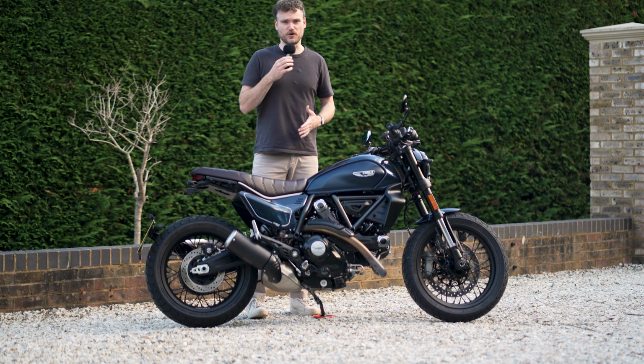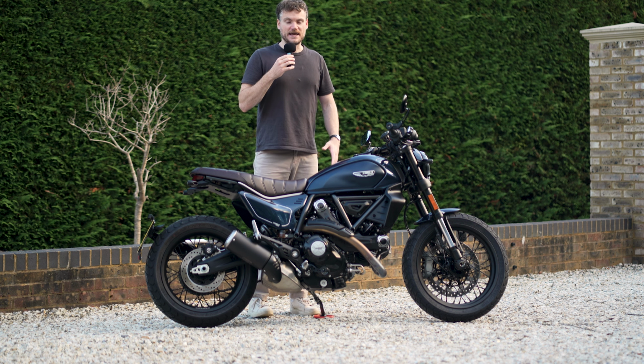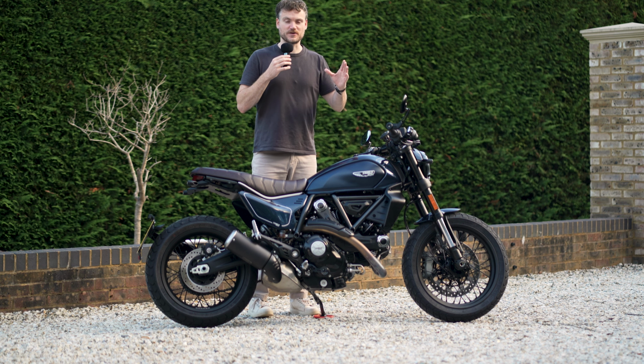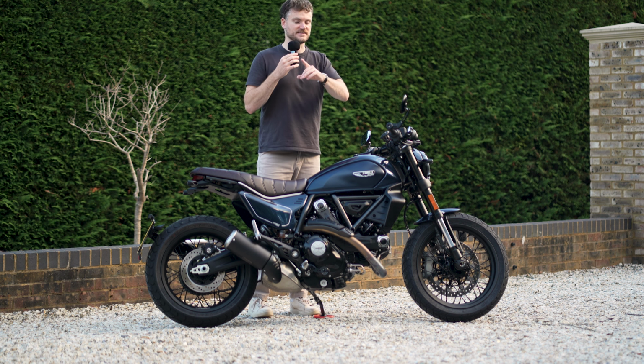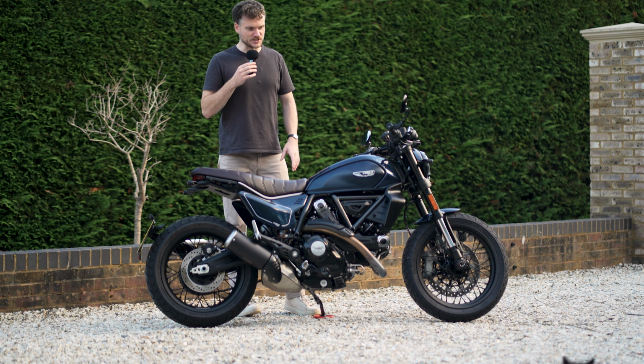But because I collected it from the headquarters, I was able to literally jump on it, set up my quad lock, which is the first thing I do whenever I get a press bike. So I knew where I was going to get home, and really just get out on the road straight away. And if you know the areas around Silverstone, you literally have A roads around it. You also have a couple of nice B roads. So I decided to take the scenic route home, which did eventually lead me to a couple of motorways where I could again really open up the throttle and see what this bike was about.